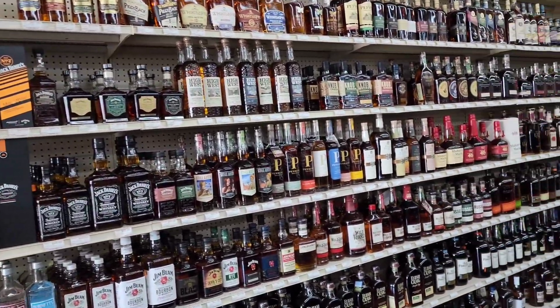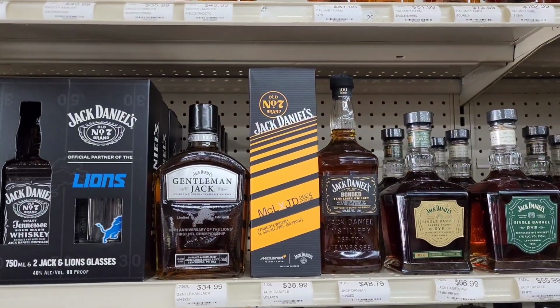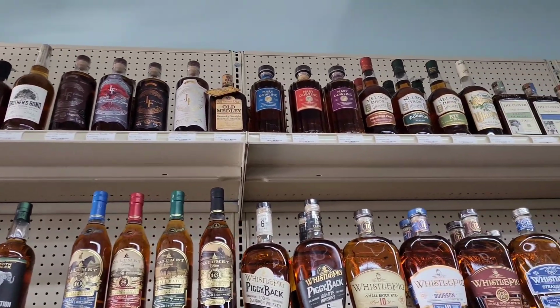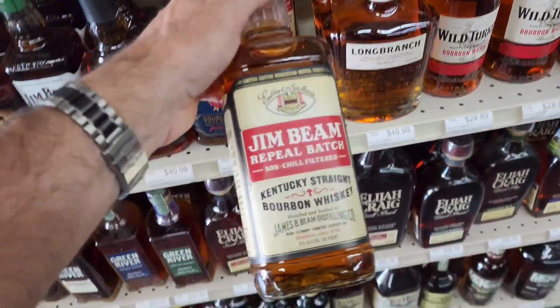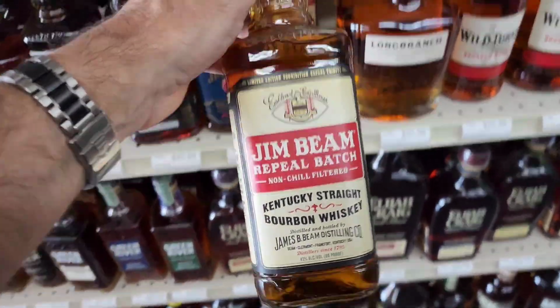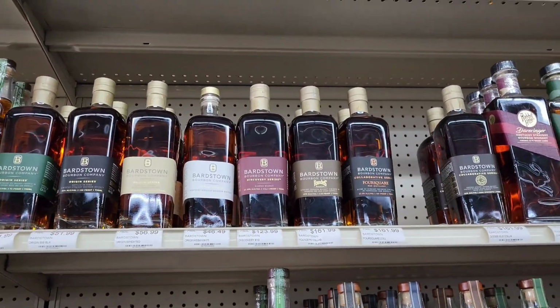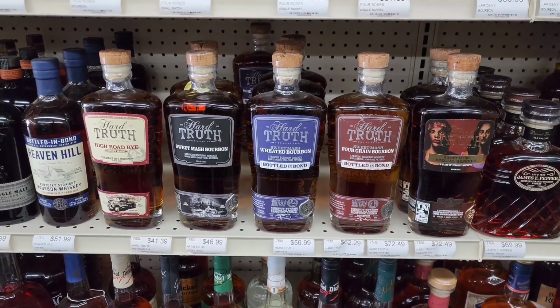Not bad, not bad. I already see some stuff that I don't recognize. Can't get away from it. Ooh, the limestone farms. We definitely do not see those around home. And I've heard of Mary Dowling, but I didn't know anything about it. That's kind of cool. Jim Beam repeal batch. Never seen that before for 20 bucks. Pretty good selection of Bardstown. We just do not see the hard truth on the shelves at home, and they got a bunch of it here.